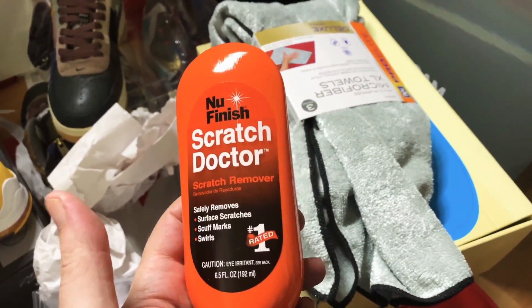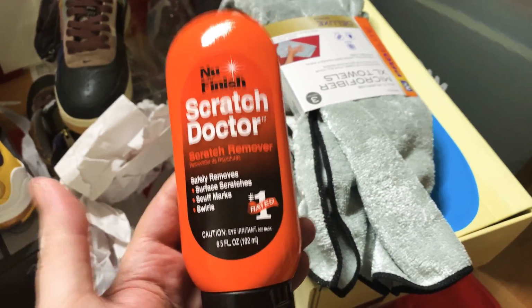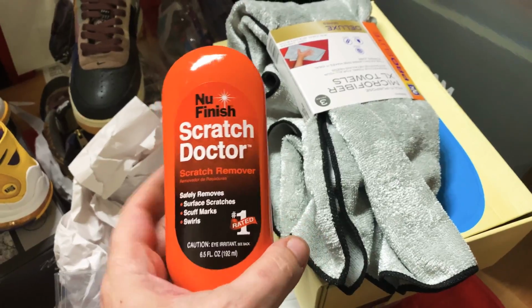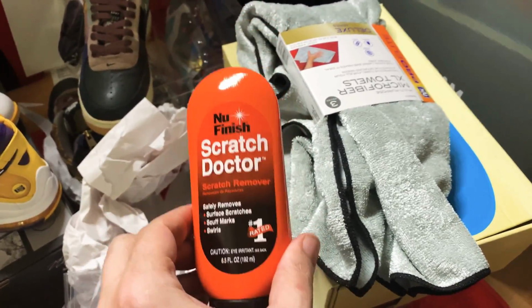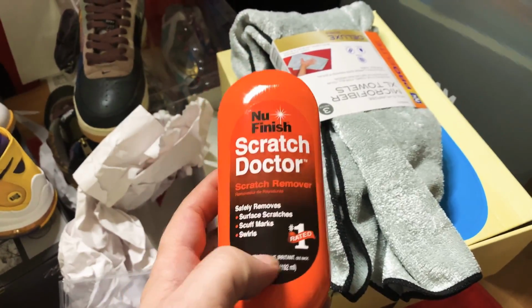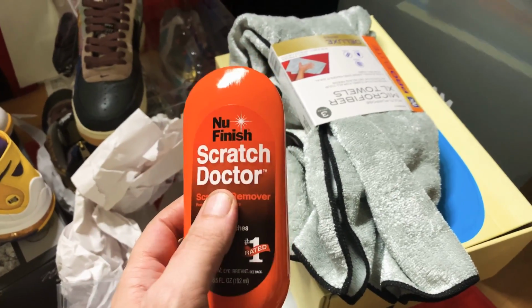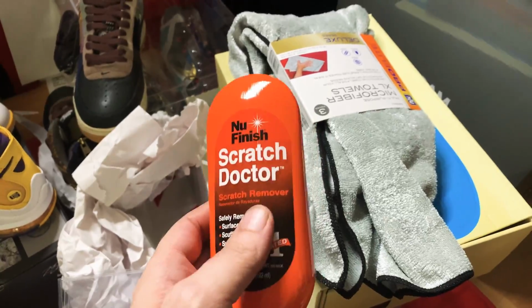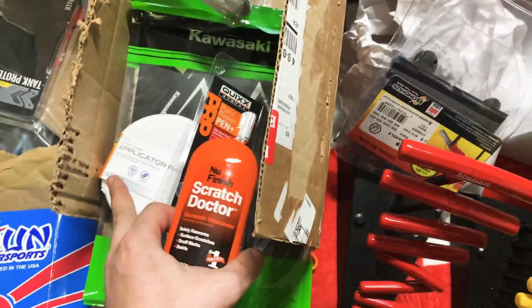This, I use this. New Finish Scratch Doctor. Scratches and so on. This is specific for plastic bike fairings. Be careful when you're buying this stuff because they'll say not meant for vinyl, plastic, wood, because we're not dealing with carbon, with a car, quote unquote. So this is A1 with the pad, for minor scratches.